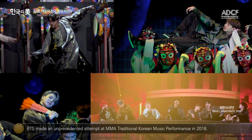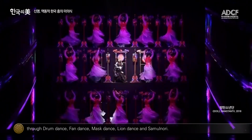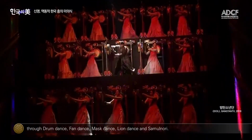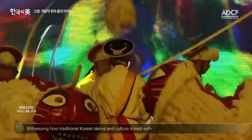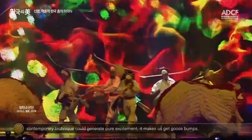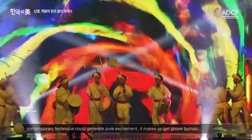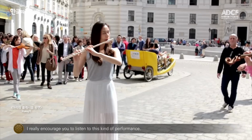BTS made an unprecedented attempt at traditional Korean music performance at the MMA in 2018. They enthusiastically demonstrated the exciting and great beauty of traditional Korean performance through drum dance, fan dance, mask dance, lion dance, and Samul Nori. Witnessing how traditional Korean dance and culture mixed with contemporary technique could generate pure excitement makes us get goosebumps. I really encourage you to listen to this kind of performance.